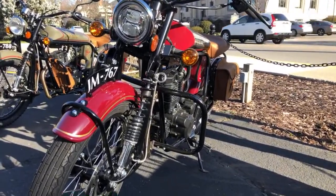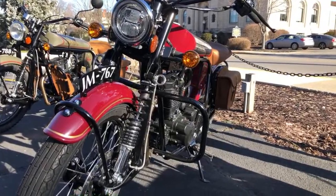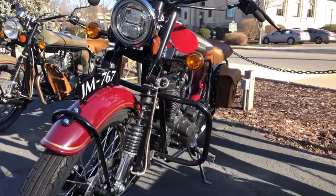Halcyon 767, we've got it listed for $300 off right now. It's listed for $8,660, and $995 down saves your bike, and you can come pick it up whenever you like. You can even pick it up next week.